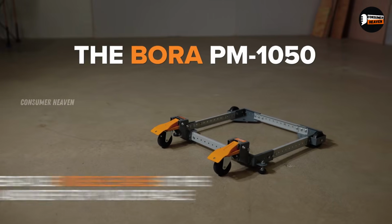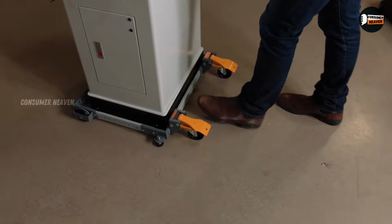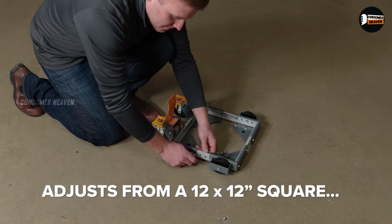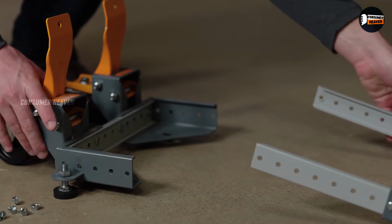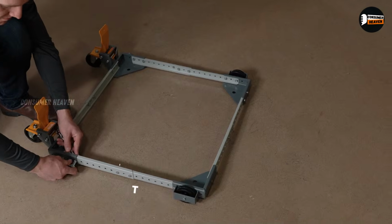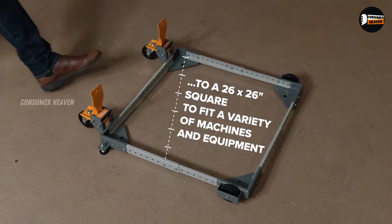Bora Universal Mobile Base. Heavy machines don't have to stay heavy. This adjustable mobile base lets you move table saws, workbenches, and bulky tools effortlessly. With a 400-pound capacity and swivel casters, it turns any stationary tool into a smooth rolling workstation, perfect for small shops where space matters. It also locks firmly in place for stability during use. The steel frame adds long-term durability. Setup takes only minutes with basic tools.